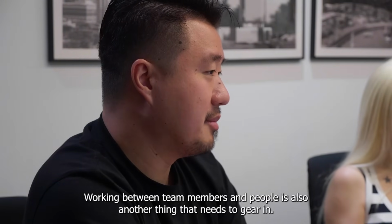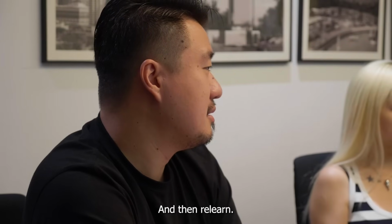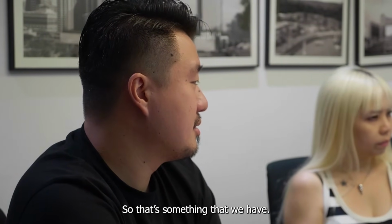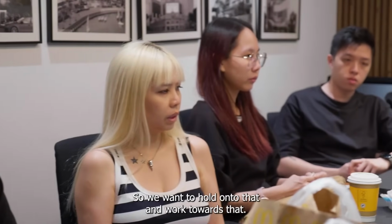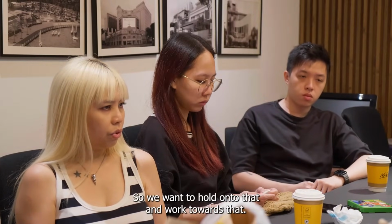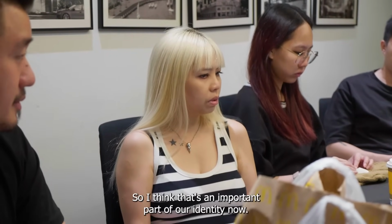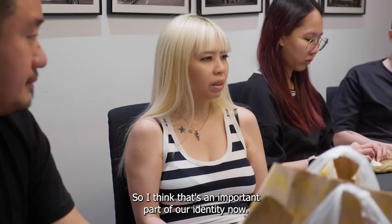Working between team members and people is also another thing that needs to gear in and then relearn. So that is needed also, to invest time. That's something that we have, so we want to hold on to that and work towards that as well. Treasure good relationships and strong bonds. So I think that's an important part of our identity now already.